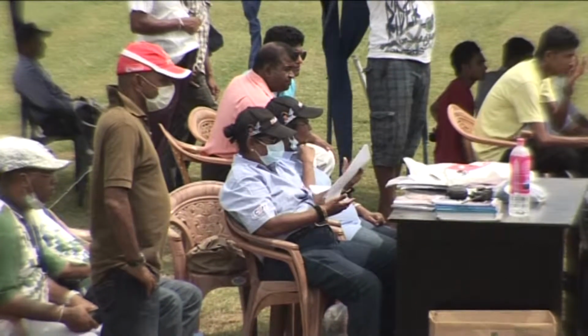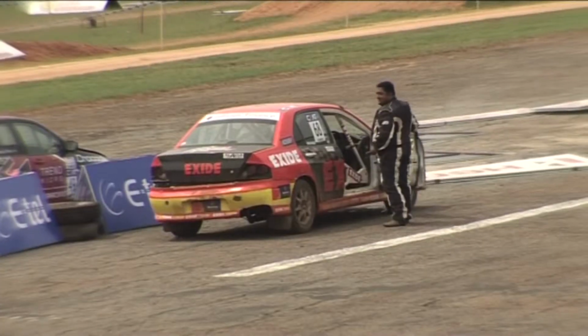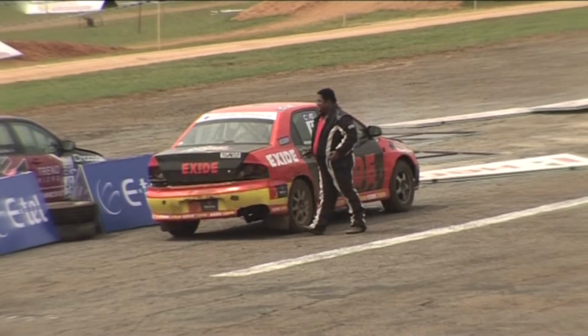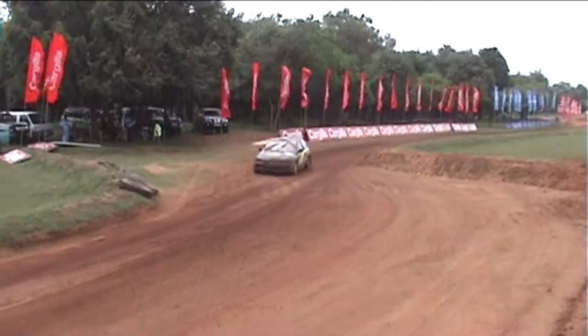The 2013 Sigiriya Rally Cross was once again held at Sigiriya Air Force Camp, a perfect venue to hold a true rally cross. As you can see, the start-finish straight has the tarmac runway, and the rest of the track has been cut into the dirt, forming the gravel part of the track.